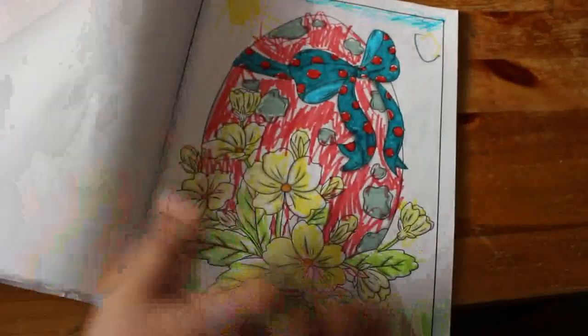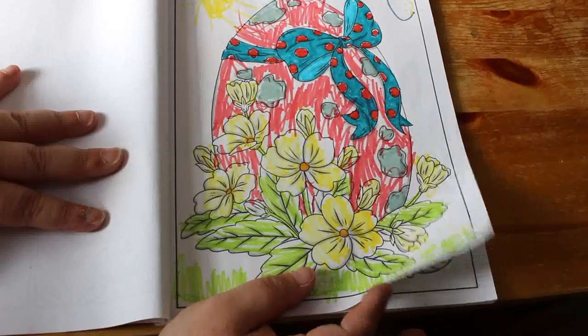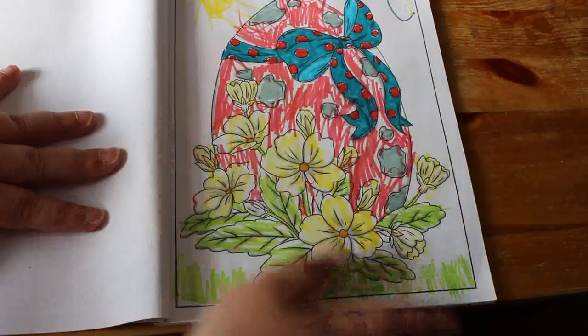Yeah, but you can choose. We're colouring it together, yeah. We did this Easter egg together, didn't we? Yeah. That looks nice. I did that one. I did some of it. I can tell I did the bow. Yeah, you did. But I did the sun. You did, you put a sun in?